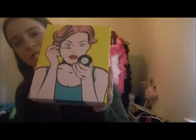Anyway, let's get on to this month's Glossybox, which I'll pick up. Remember from last time, you said it was going to be a pop art collector's edition, and that's what we have here. This month, they said they wanted to reduce their carbon footprint, so this month's product card is online. If I'm looking that way, it's because I'm reading the little product card that usually comes in the box, but this time it's online. I apologise if I'm doing that.